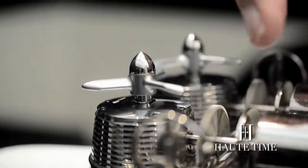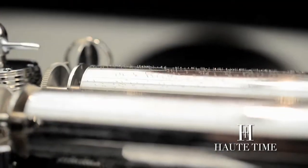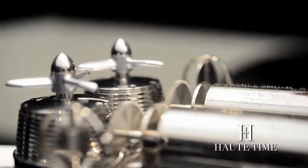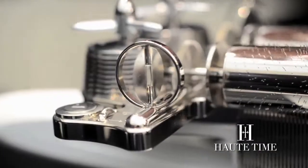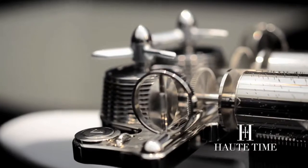Then, from this coil, it will send energy and information through gears to these cylinders, which will start turning. And they have to turn at exactly the right speed. You've got a speed regulator, which is exactly the same system as on a minute repeater on a watch. And what we've done here is we've chosen 3 songs here, 3 songs there.